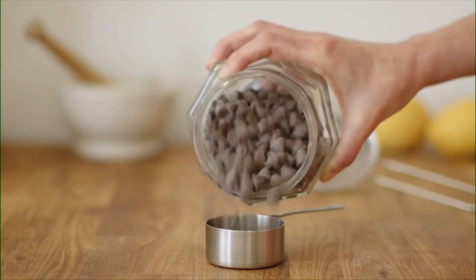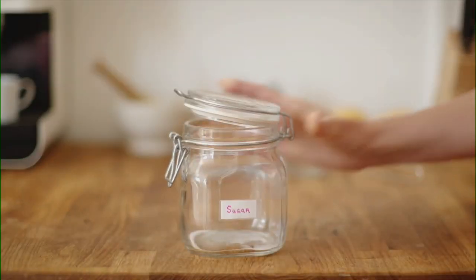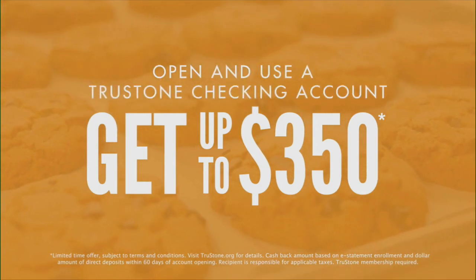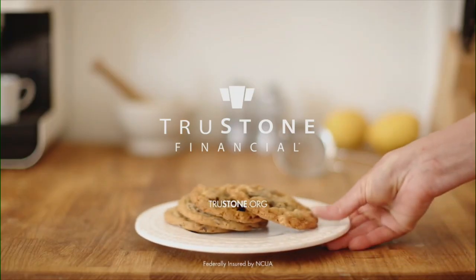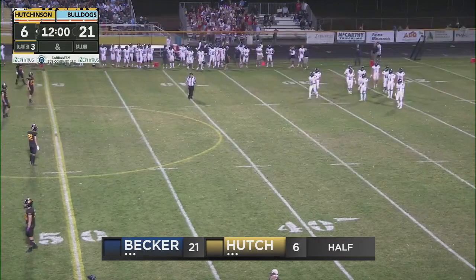A good neighbor would give you a cup of sugar if you asked. At Truestone Financial, we don't have any sugar, but we will give you up to $350 when you switch to a Truestone checking account. It's true, because we're Truestone. Angels Construction is your locally owned and operated.